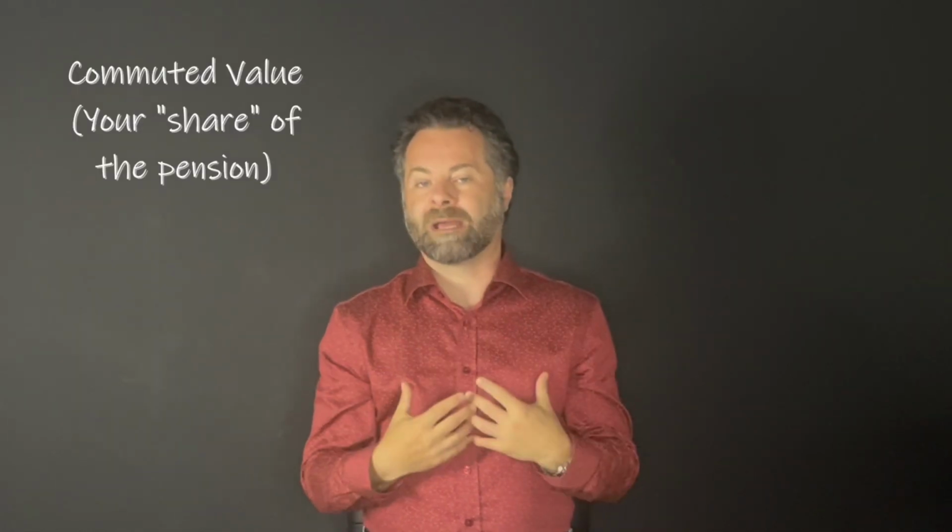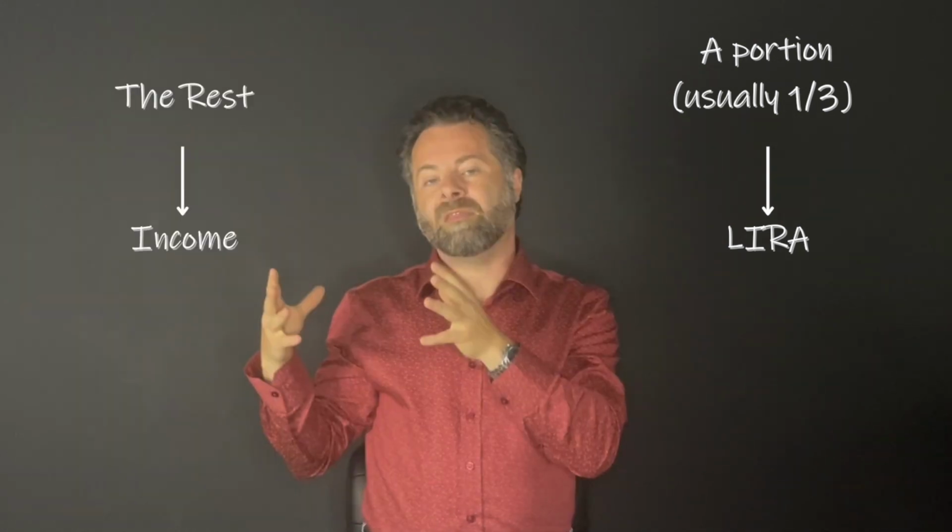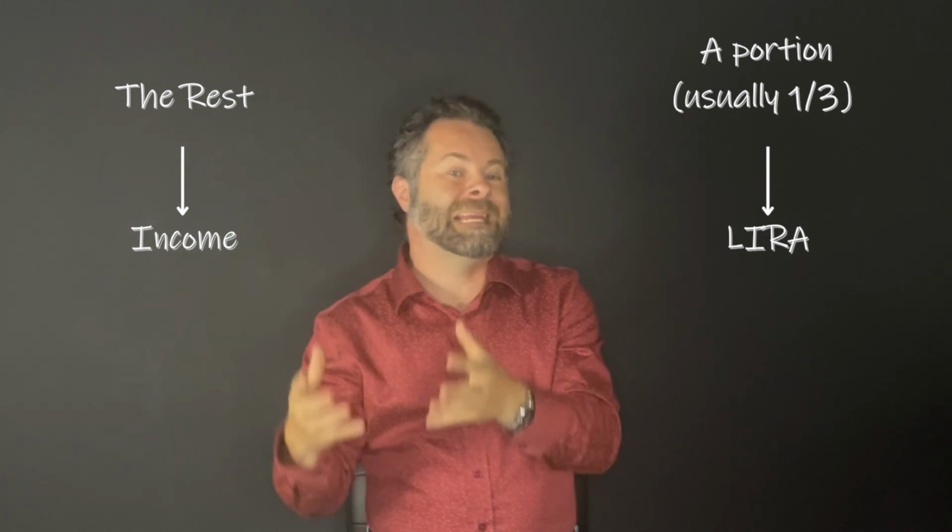Now, when you leave an organization, sometimes they give you the option to take what's called the commuted value of your pension, which is basically your share, or what they would need to satisfy your share to pay you while you're in retirement. So you can take the commuted value. When you take the commuted value, that commuted value will divide into two different numbers. The first is the chunk that goes into the LIRA that's sheltered, because that's the employer contribution. And then the rest will come to you as income. You can't roll it into an RSP unless you have RSP room, which most times you won't.